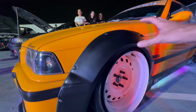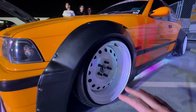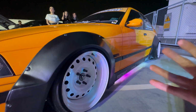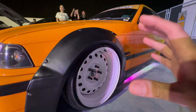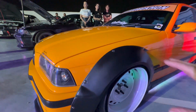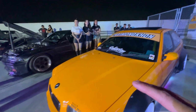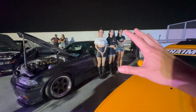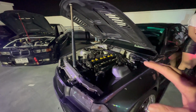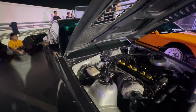It's got these massive wide arches on it, and it's got steel wheels in white, and it's right down on air. Now, after you've been in Thailand for quite a long time, steel wheels suddenly feel really nice to see again. A lot of detail as well on the front splitter. This has been to Malaysia. Really nice car. We have three girls there, and then this E36 swapped out. Beautifully done, really nicely done job.